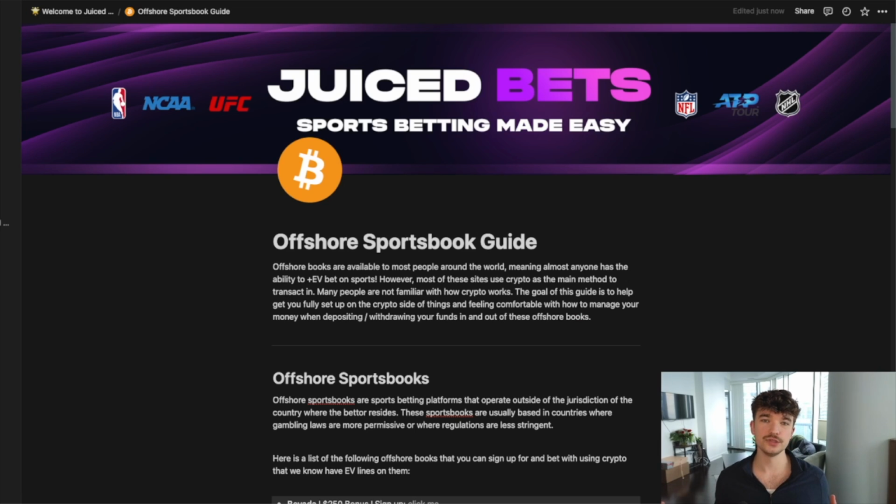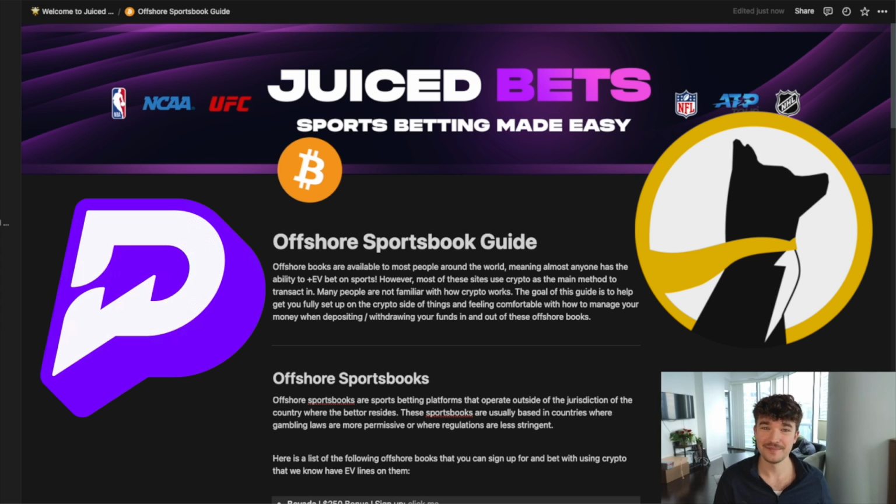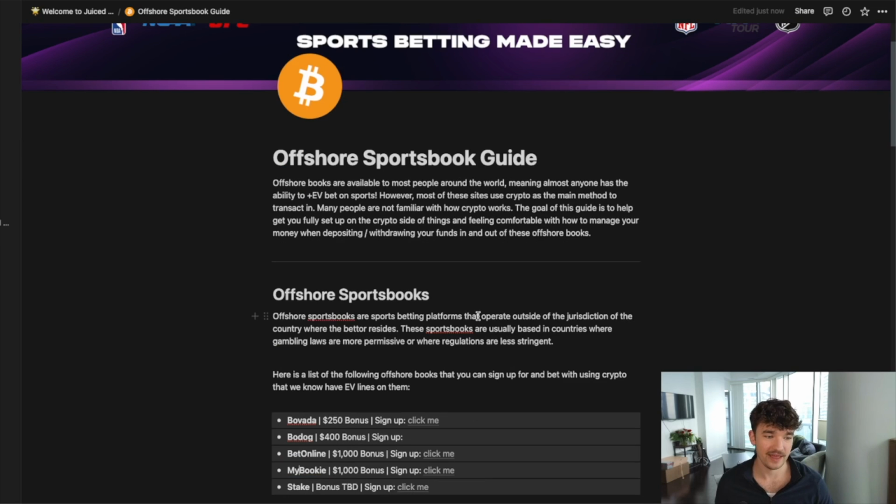Okay, so why use an offshore sportsbook, right? Well, number one, if you don't have access to regular sportsbooks or DFS platforms in your state, this is for you, right? If you've been limited or banned on a specific sportsbook and you want access to more bets, this is for you. If Prize Picks and Underdog have left your state because of new regulations, this is for you, right? So that's why offshore sportsbooks are so powerful. It's because they operate outside the jurisdiction of specific countries and states, right? And so that makes it possible for you to get access to these sportsbooks.